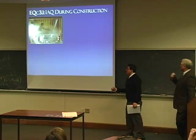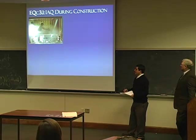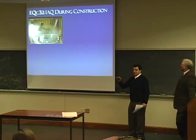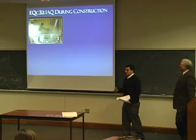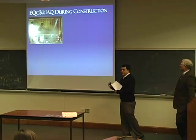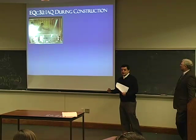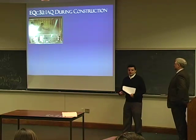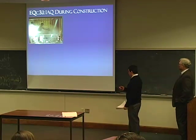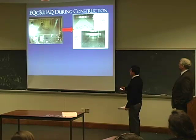IAQ during construction. Construction in general is a pretty messy process. Especially when you're finishing sheetrock, it's a huge cloud of dust everywhere. One of the things you have to worry about is preventing that dust and debris from entering the HVAC system or other systems, and then coming back out once the occupants are in the building and construction is done. This is a picture of ductwork full of sheetrock dust, and this is what it looks like clean.